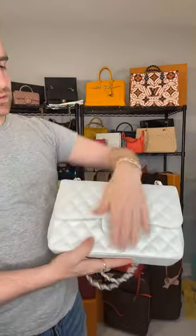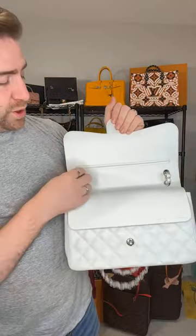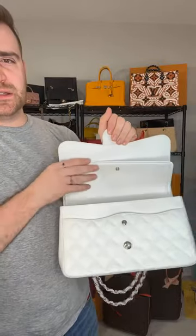Because you know what? We have another one in beige. Is it still here? Oh, no, it's not here. We'll get it back. I love this thing. I don't think I've seen this one with a CC zipper, ever. But I know what zipper you're talking about.